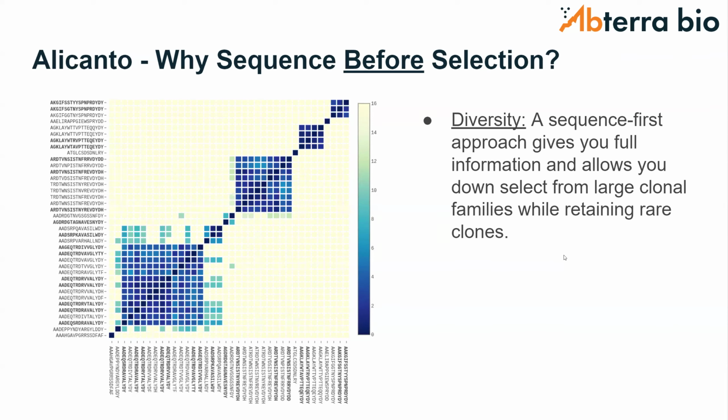You're going to get lots of sequences that are highly similar to each other, but you don't want to spend a lot of effort testing things that are very similar. So we sequence first with Alicanto so that we make sure that we're sampling the diversity of the immune response. We don't want to oversample big clones that are only a single amino acid away. We don't want to miss rare clones that are very distinct. And so with Alicanto, we can verify the diversity that we're delivering and give you a higher chance of success in moving a hit forward.